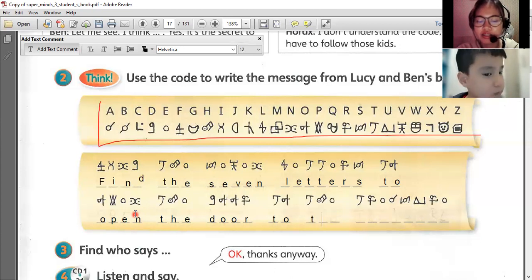T. Yes. Letter T. Next is, oh, is it G or H? Isn't it H? No, not H, no, it's not G, it's H. Look at this one. Oh, sorry. That's okay. Next.